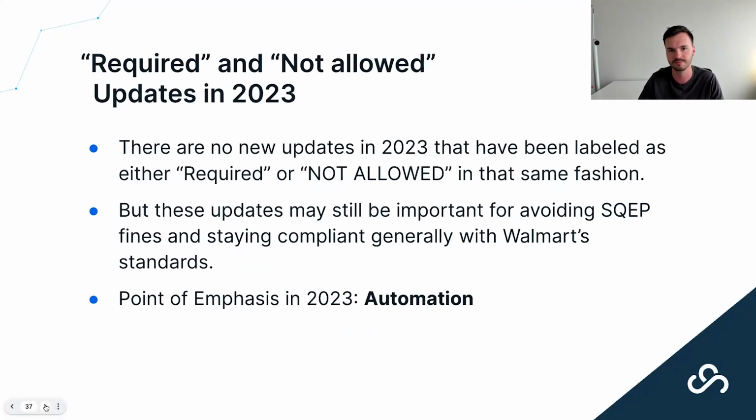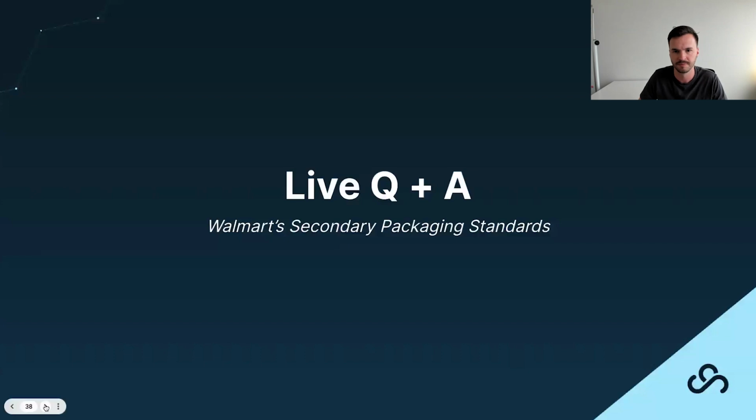Okay, so I've been a broken record about this already. We don't need to go into it in too much more detail. The point of emphasis in 2023 is automation. So now what we'll be looking for is whether the same narrative has carried over into 2024 as well. Do we still see that level of intensity to the changes that are being made there?